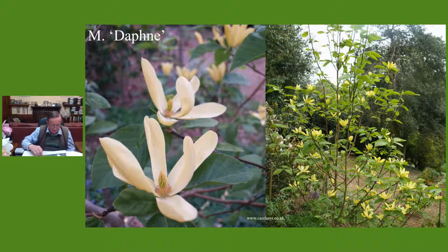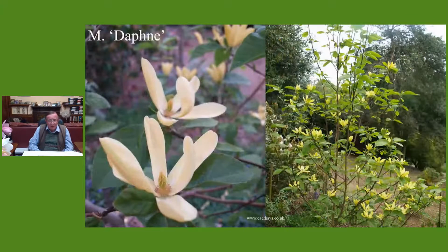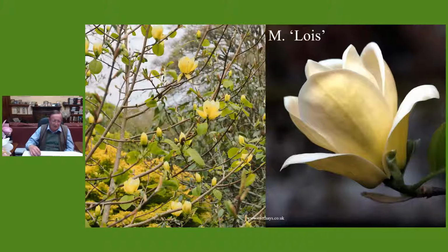Daphne, and indeed one we're going to look at in a minute, were bred by Philippe de Spoelberch in Belgium. And the advances made in the size of the flower and in the yellowness over 25 years are quite clear to see. Other breeders have played around with crossing a yellow Magnolia acuminata with Magnolia stellata, and they produced a rather jolly Magnolia Gold Star, which grows a bit bigger than stellata and is only really yellow when it first comes out. And the other great one from Belgium is Magnolia Lois, which again, in a dry season, can flower before the leaves come.